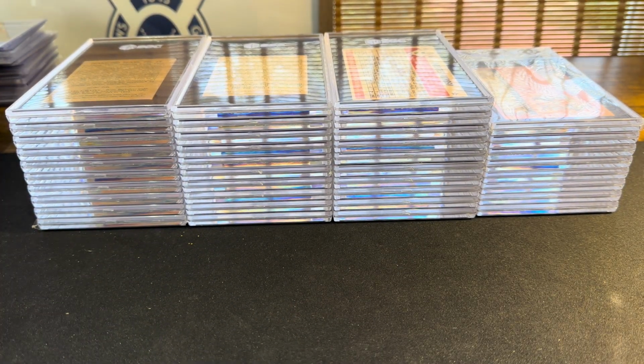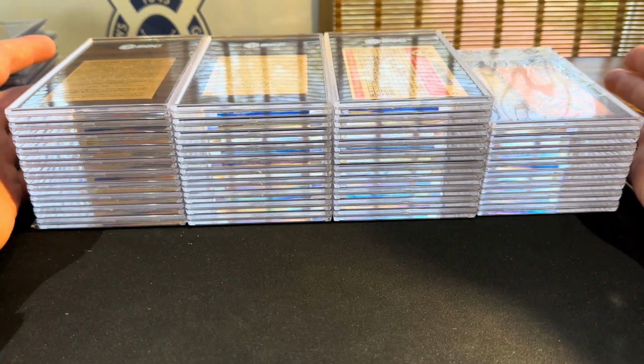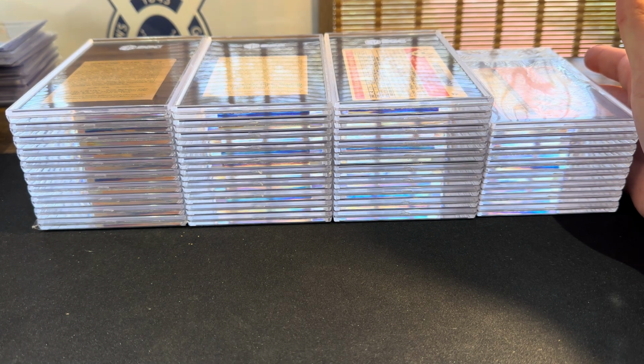That was a quick turnaround, typically like SGC does. Door to door, I think I submitted these on November 28th, and I probably had them back in 2 weeks or so. So quick turnaround. Again, I'll be getting all these listed, except for I think there were 5 that'll go into my Hall of Fame collection.